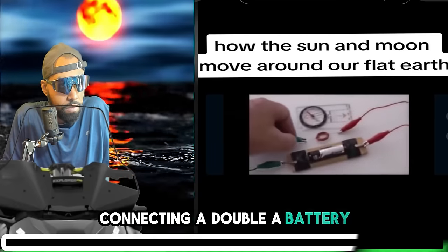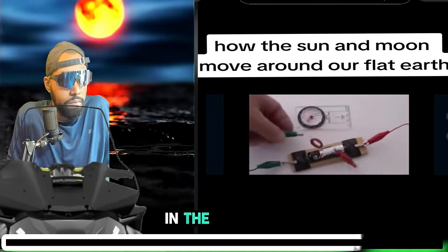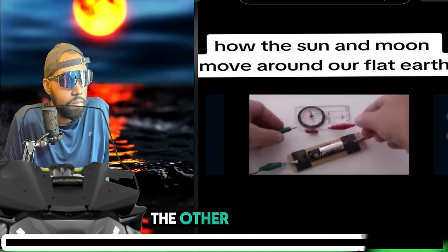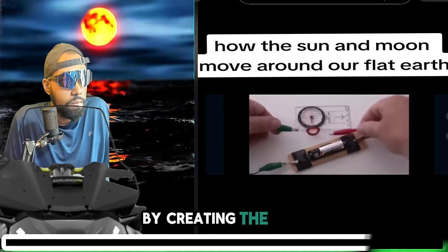Connecting a AA battery, we can see the magnetic force from the coil moving the magnet in the compass. The coil is polarized. One side is north, the other is south. Let's start construction of our motor by creating the coil.